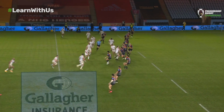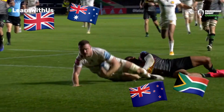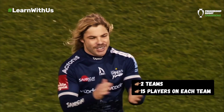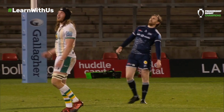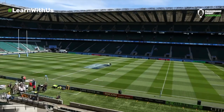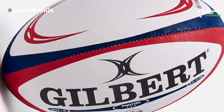Rugby was invented in England in the 1800s by William Webb Ellis. Today it is played throughout the world, and it's really popular in Great Britain, Australia, New Zealand and South Africa. Rugby is a game played by 2 teams with 15 players each who try to earn points by getting the ball across the opponent's goal line or by kicking it over the crossbar between the goalposts. It's a really fast-moving game with very few stops in the action. Every player on the field has opportunities to run, pass, kick and catch the ball, as well as defend and tackle opponents. The only equipment you really need to play rugby is one rugby ball, which is oval, and a pitch to play on.